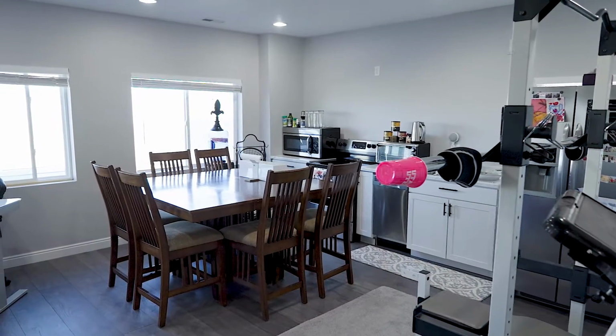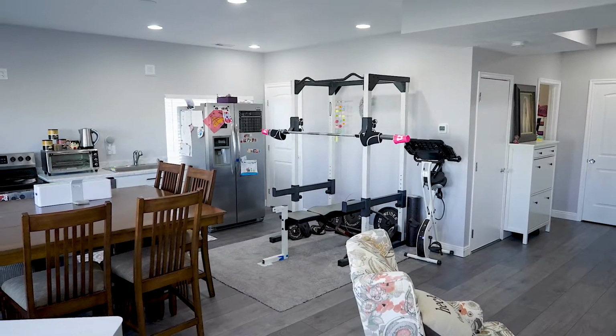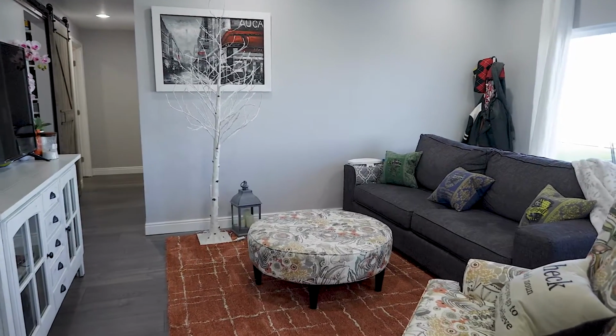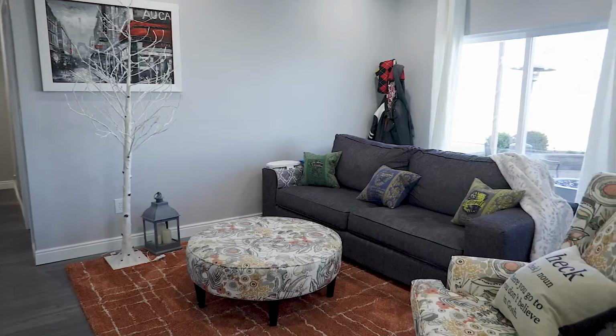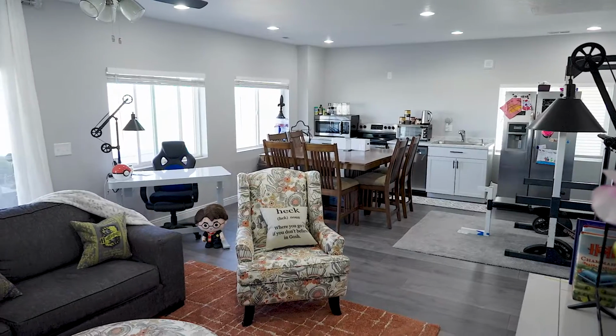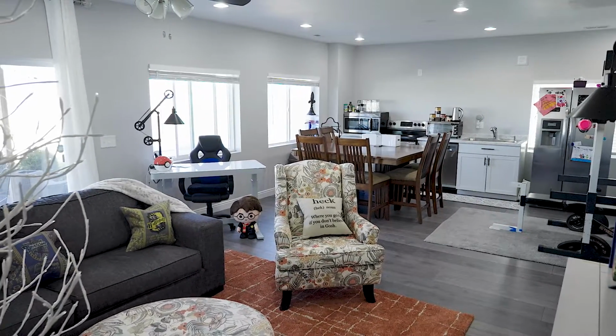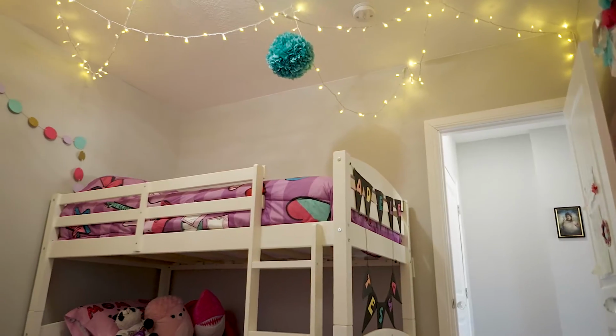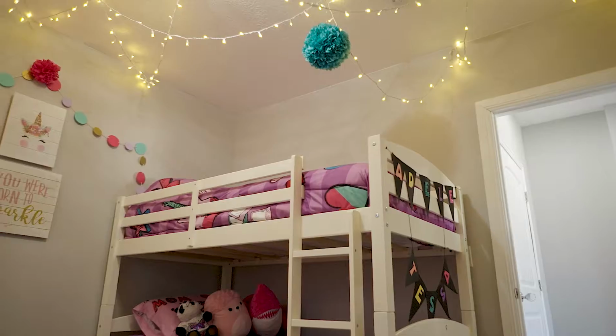Okay, so now we're going on to the lower level, which is nice, because you think about it, you have a guest or something that's coming over to stay, they can go down to the lower level, but they're not down in the dungeon because it's a walkout. And that's where the hot tub and everything is. They've got a kitchen out there. They've got a really nice area if guests come to stay, or if you have kids, they don't have to feel like they're down in the dungeon.